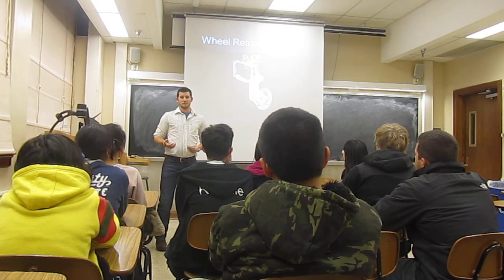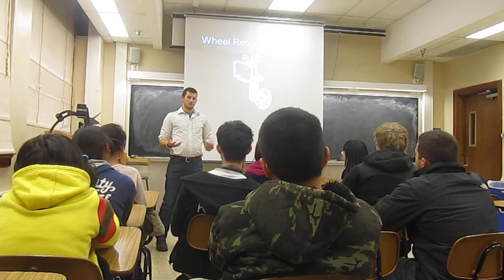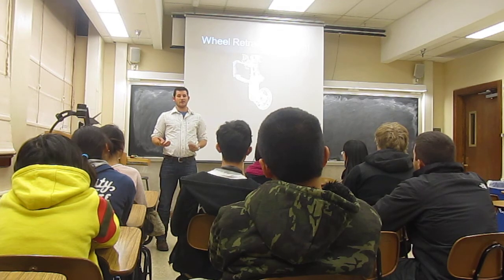Now the wheel retraction system is a mechanical device. What it does is when you get into the water, it's got a depth sensing system. The wheels will not be able to raise out of the water until the craft is completely floating. And then it's basically designed like an aircraft system.